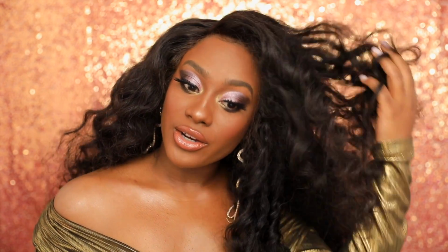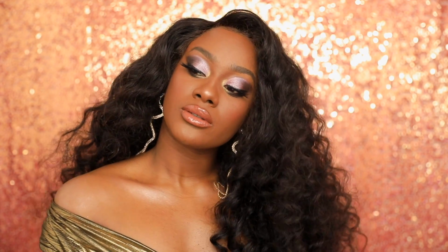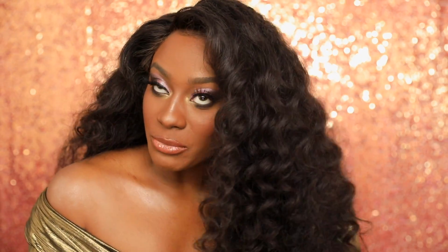You guys, here is the funnel. Look, this is so pretty. Yo no me conozco ahora mismo, ni me hablen, por favor. Like, all right, let me stop looking at myself because I'm talking to y'all. Ugh, I'm sorry. So what I was saying, this is the final look, you guys.